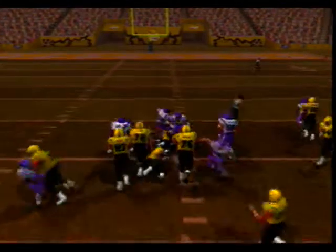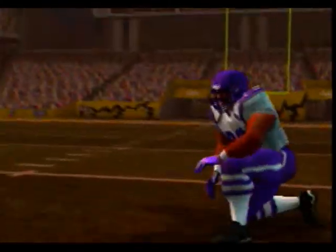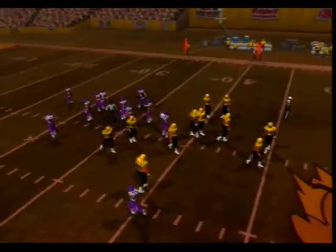To carry it. Franks is there for the tackle at the 35-yard line. Gain of 6 on the play.